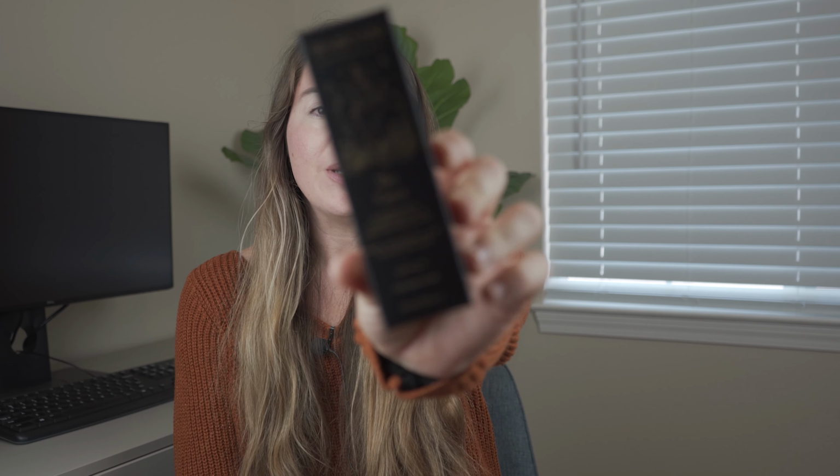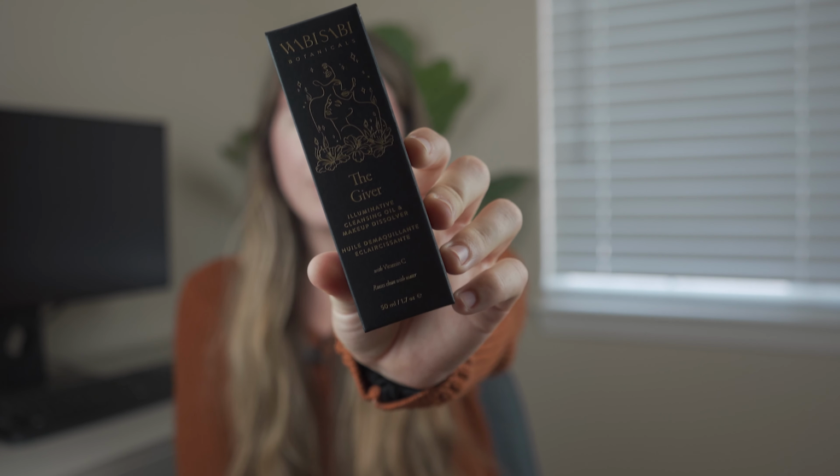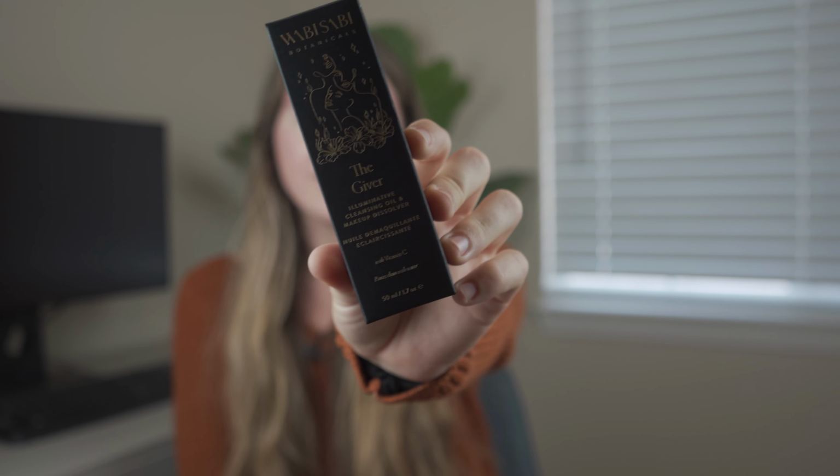Definitely not. And if you are looking for a cleanser that really does do what it's supposed to do, that does it all, removes your makeup, rinses clean, leaves your skin feeling clean, but not stripped, not squeaky clean, not dry, then I highly recommend you check out the Giver Illuminative Cleansing Oil. This is one of our best-selling products. It is a one-step rinsable oil-based cleanser. It is great for all skin types. Yes, even oily and acne-prone skin.